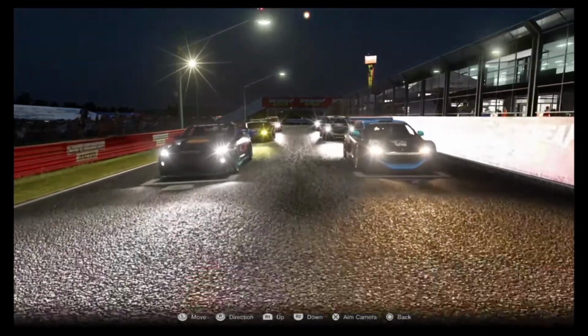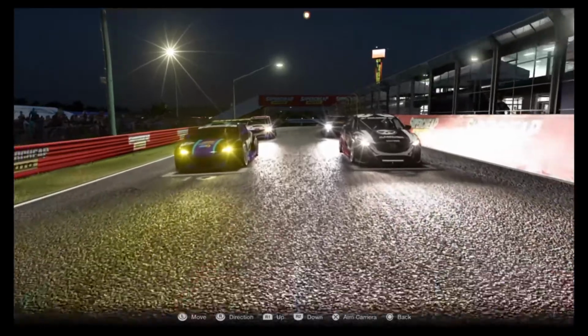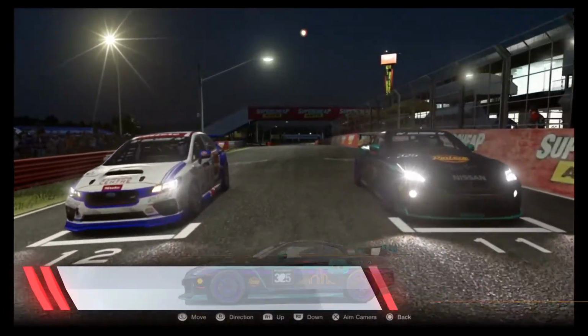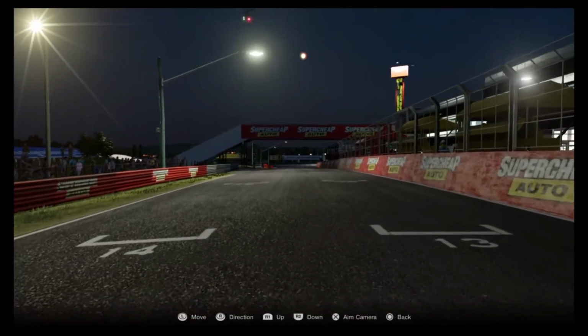Row 4 we've got Josh Hardy in the Renault Megane, and we've got Craig Kellett in the Nissan GTR for Elite Racing. Row 5 Joe Burrows in the Mazda Atenza and Sam Parker in the second of the Renault Meganes for Parker Racing. And at the back row of the grid we've got Craig Kellett in the Nissan GTR for Elite Racing and Tom Foster at the KTEC Subaru WRX.